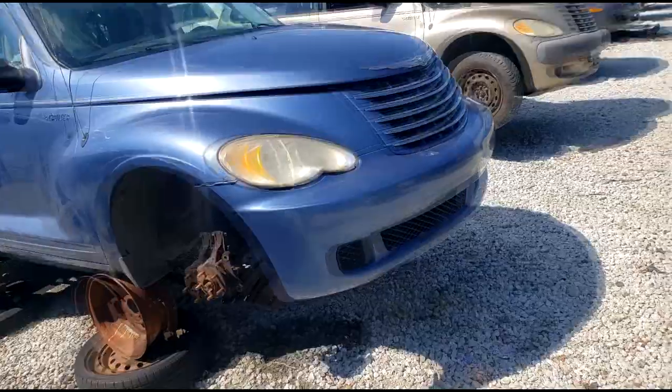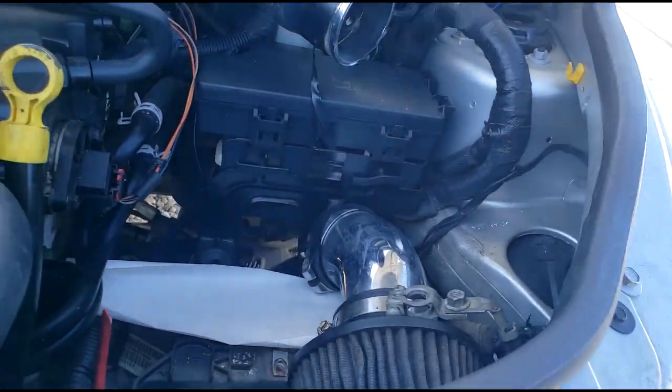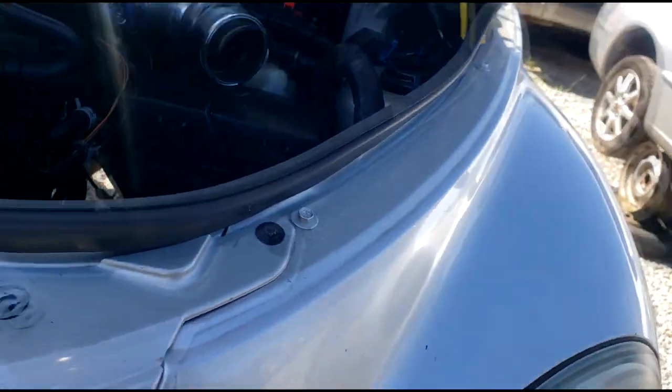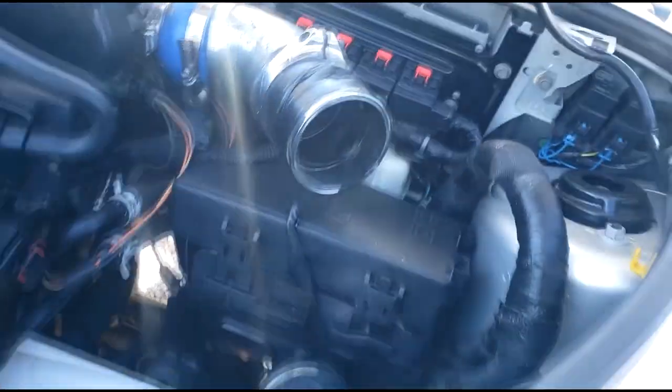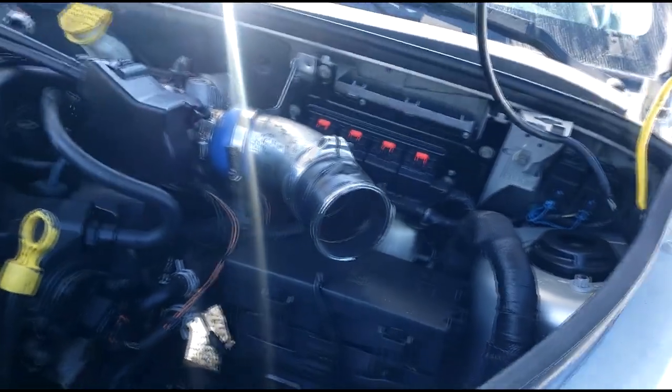Well, we got here, here go 2 PT Cruisers. Let me see, I'm looking for a TIPM. Look at the little cold air intake. Ooh, this is a TIPM car. All right, ladies and gentlemen, this didn't look like a Gen 2 from back there. Y'all see that TIPM and that PCM. So I just might scoop up the TIPM and the PCM.